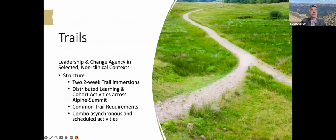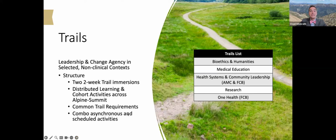The trails are a leadership and change agency curriculum that are provided in a given context. Students actually match into one of 5 trails in which they'll learn their leadership skills, change agency, and deepen their knowledge within that specific trail. The 5 trails are listed here: bioethics and humanities, medical education, health systems and community leadership, research trail, and the One Health trail. You'll notice that 4 of the trails are based at the Anschutz Medical Campus, and 2 trails have bases at the Fort Collins branch.